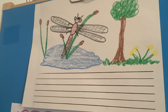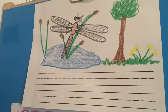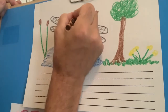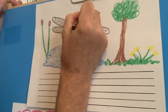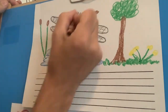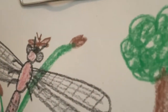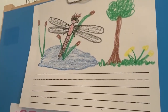Awesome. Now, I drew a lot of details, but, oh, I want to draw what the dragonfly likes to eat. So I'm going to get my brown. I'm going to pretend that my dragonfly caught an insect, a mosquito: head, thorax, abdomen, and its mosquito wings, and its antennas. Look, my dragonfly is eating a mosquito. You could draw that detail if you want.